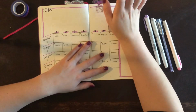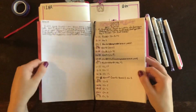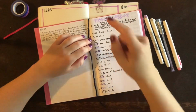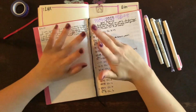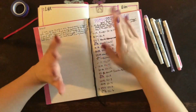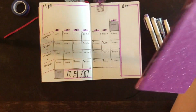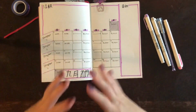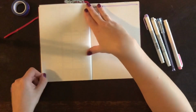I'm still going to try, my goal is still to try and do a chapter every week, but for the first 10 days of November, I'm giving myself some grace, because I do have the expo that I'm doing with my Etsy store the 9th and 10th, so I'm focusing really heavily on getting product made. So, we're gonna set this up for November.